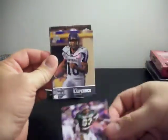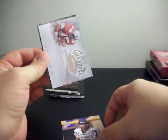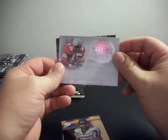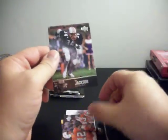Alright, getting down to 5 packs left. Exciting last 5 packs, hopefully. Find a good Legends auto would be nice. Alright, Mike Singletary. There's a Colin Kaepernick rookie. We've got a Archie Griffin 1970s Decades Best insert. Jim Kelly. And Bo Jackson. 4 left.